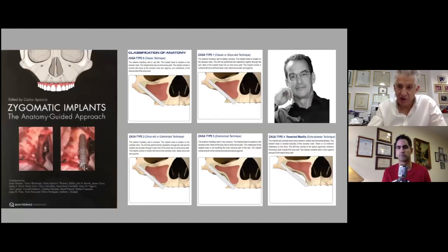I'm going to just go through one more case. It'll take us about another 3-4 minutes and then we're done. This is a case of a zygomatic implant together with osseodensification. And we use the ZAGA, the zygomatic anatomy-guided approach, which has been developed by Carlos Aparicio.